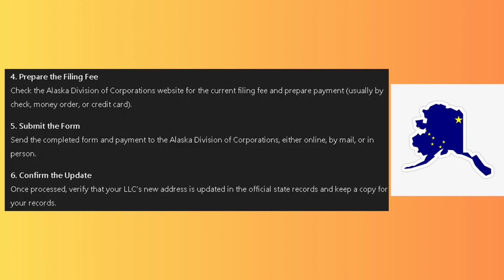Confirm the update. Once processed, verify that your LLC's new address is updated in the official state records and keep a copy for your records. Now you know how to change your LLC address in Alaska.